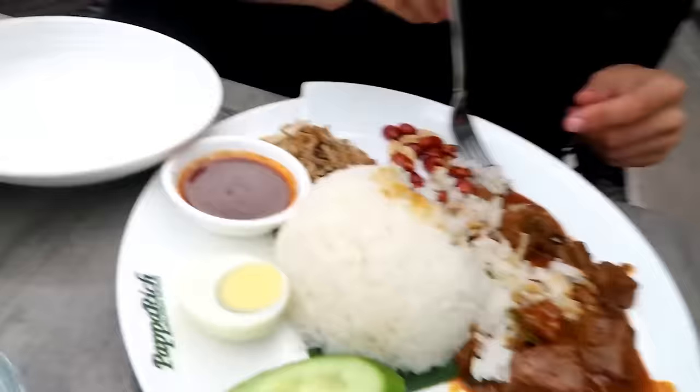Are those like little fishes? Where? This, I think that's fish. I think it is, yeah. All right, let's try this. Yeah, it's a little spicy.